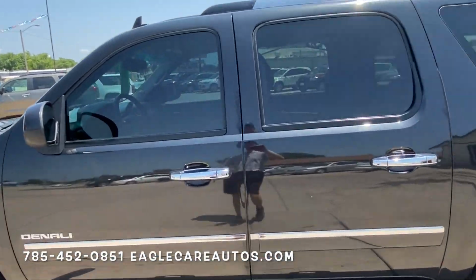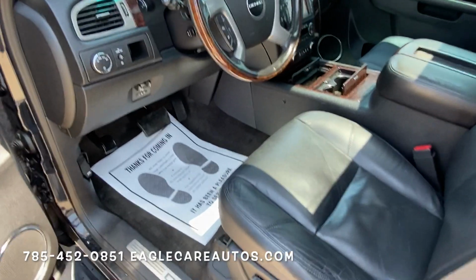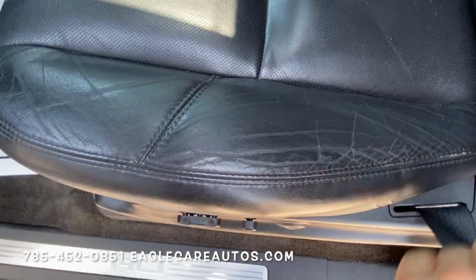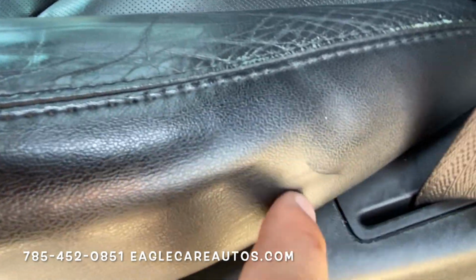Okay, let's jump on the inside here. Kind of give you an idea of that. It's in great shape. A telltale sign of what kind of owner and traveling this has been is the side saddle. This is just in great shape. No cracks or really creases. One little one right there, but that's not bad.